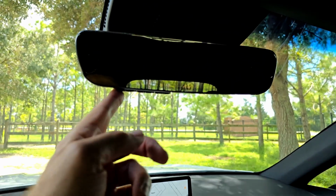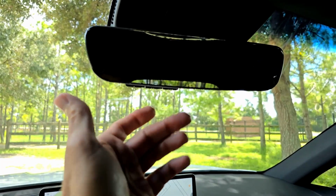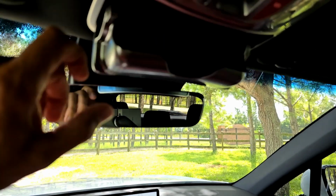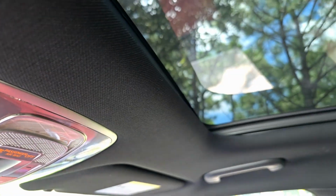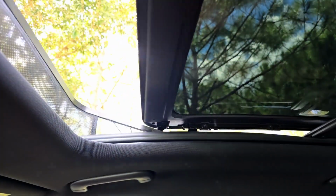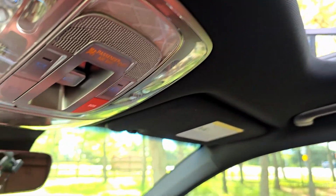So you have the buttons for your HomeLink system. You can program up to 3 different devices as far as your gate, garage door opener, etc. Sunglasses holder. You have the LED lights, big panoramic sunroof. Showed you that from the outside. Right, opens up. It's a one-touch operation with a nice and big windscreen, letting air and light into this cabin.